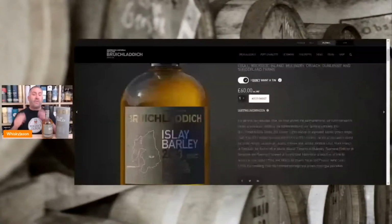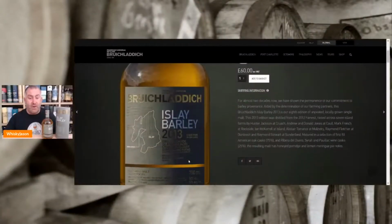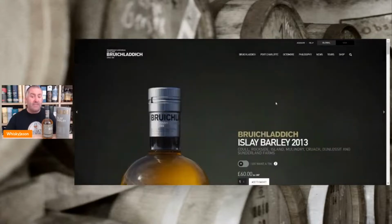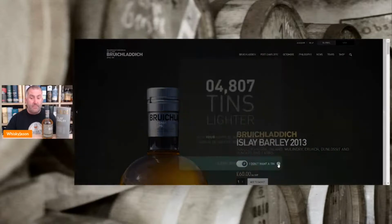And what I would like to do now is show you the website from Bruichladdich for this bottle, which I thought was fabulously done, to be honest. All right. So the first thing you have here is the beautiful picture of the bottle. And then you can choose to have a tin, or not. Now, if you click on this, you actually get this information here. Here we go.